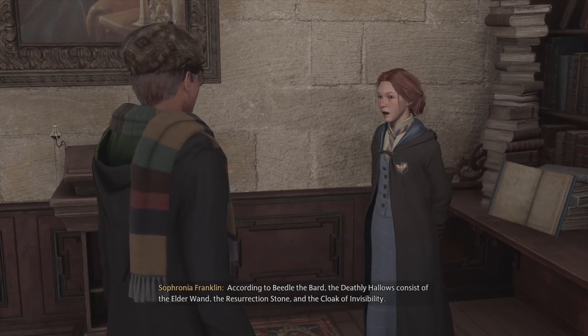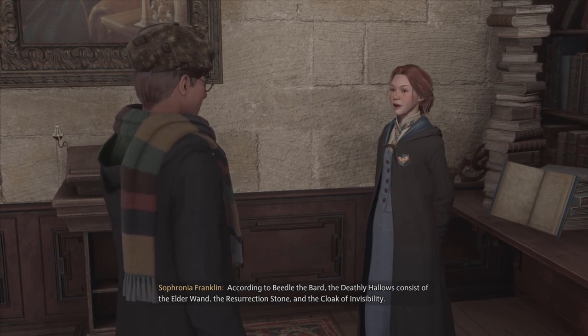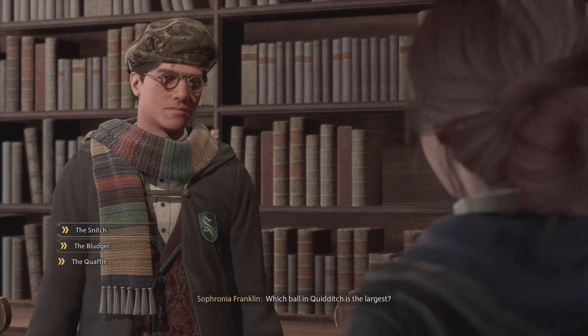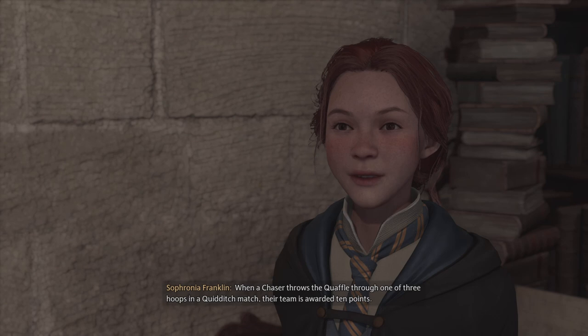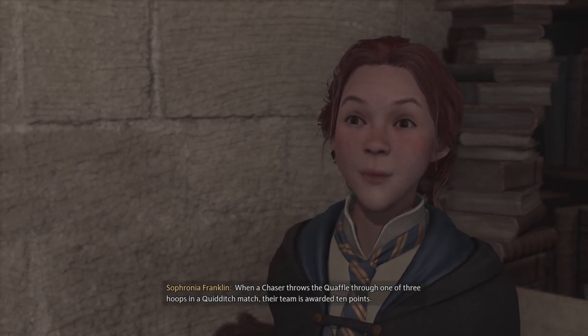According to Beedle the Bard, the Deathly Hallows consists of the Elder Wand, the Resurrection Stone, and the Cloak of Invisibility. Which ball in Quidditch is the largest? This is embarrassing. The Quaffle. That's right. Hey, the Quaffle through one of three hoops in a Quidditch match, their team is awarded 10 points.